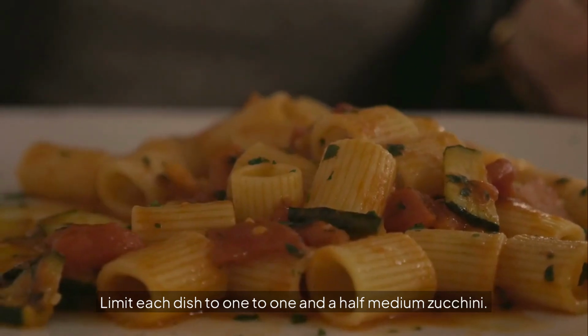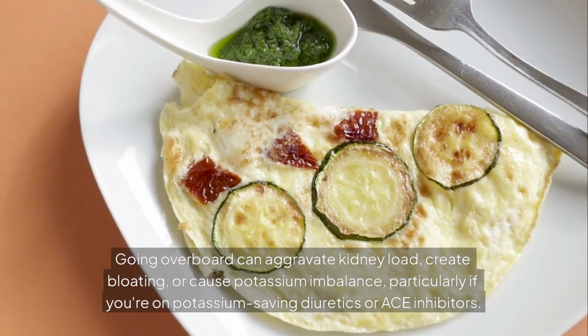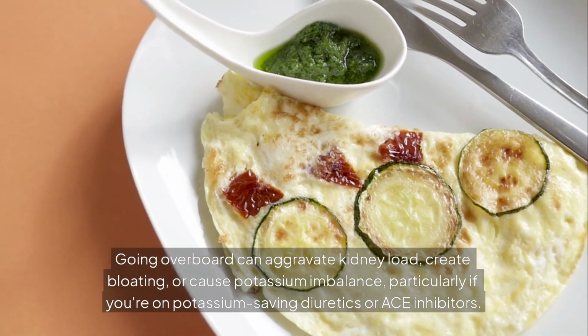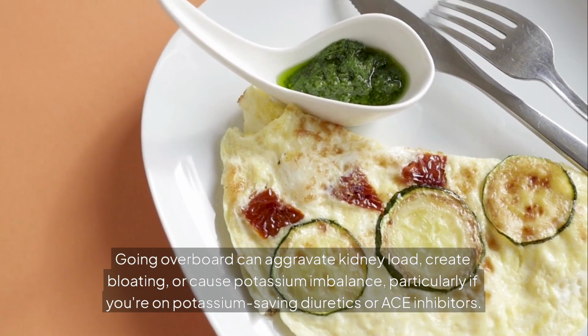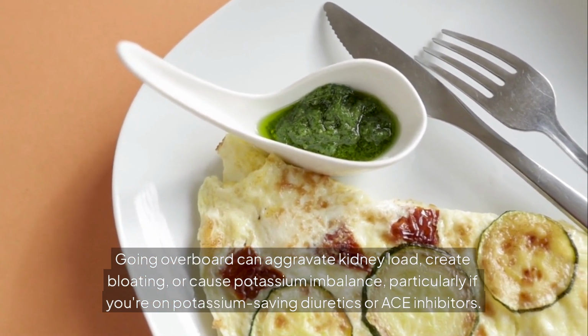Limit each dish to 1 to 1.5 medium zucchini. Going overboard can aggravate kidney load, create bloating, or cause potassium imbalance, particularly if you're on potassium-saving diuretics or ACE inhibitors.